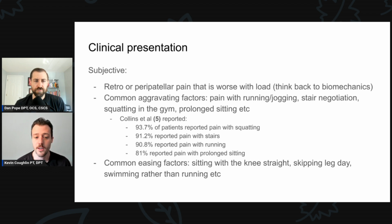So Collins and colleagues reported that 93.7% of patients who had patellofemoral pain reported pain with squatting. So, that's pretty staggeringly high. I think that's something when you're thinking of diagnoses you want to hear. 91.2% reported pain with stairs, 90.8% reported pain with running, and 81% reported pain with prolonged sitting. So, you're hearing these things, and I think you're feeling more and more confident this is what you're dealing with.